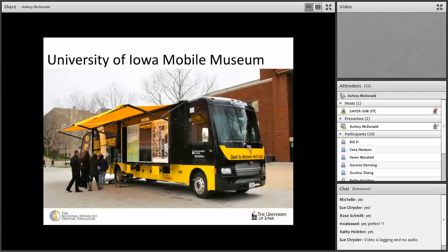The majority of our media to date was push media, and we saw this as the opportunity to pull folks in at various unique strategic events. And the Mobile Museum also has a very unique fit in that it frequently attends high schools, middle schools, and elementary schools to engage with younger students as well.